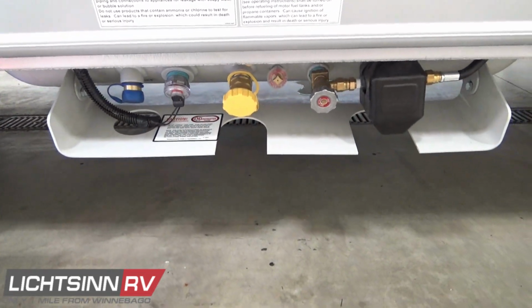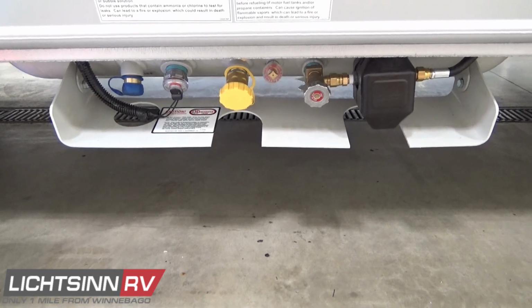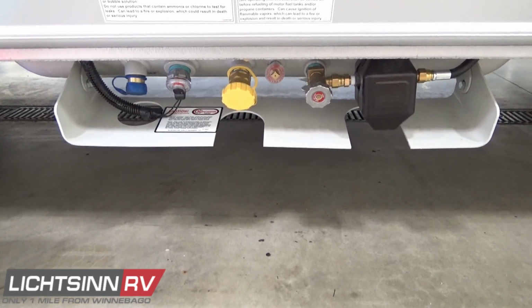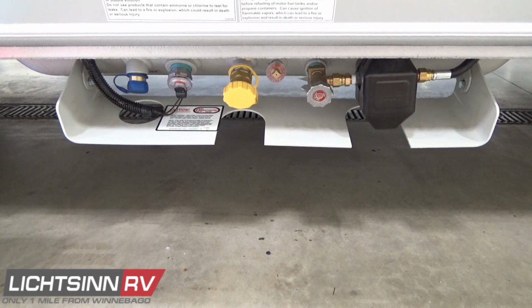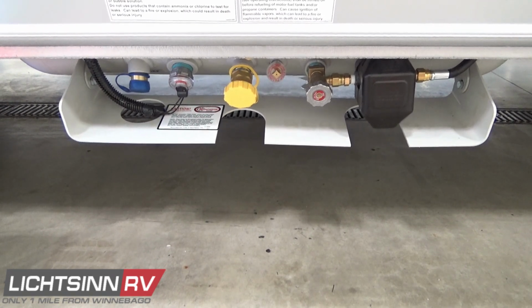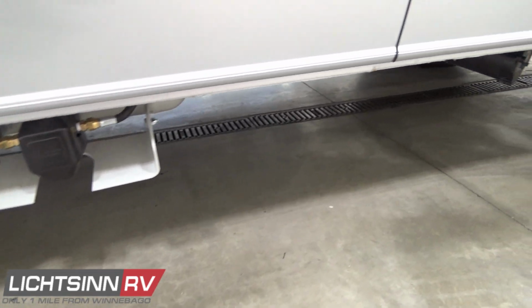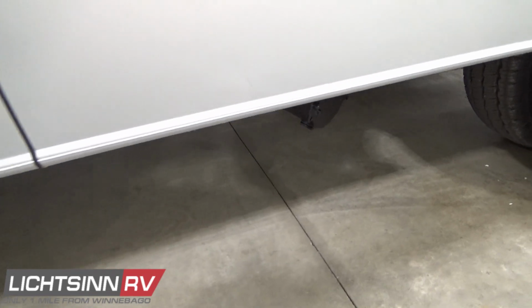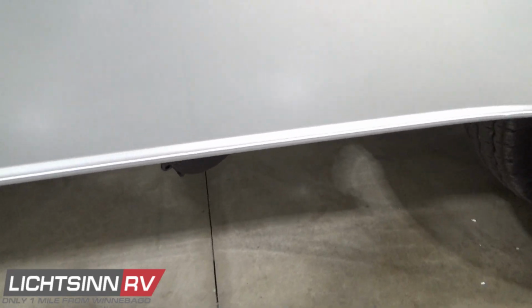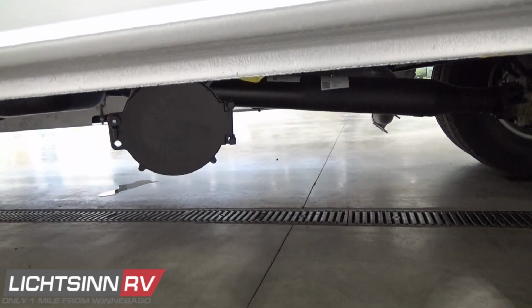LP is required in the coach for the Truma Combi Eco Comfort Plus system. The coach does include 16 gallons of LP capacity. We'll showcase the Truma Combi coach heat and hot water on-demand system here in a moment. Just behind here then is also a location for storing a standard sewer hose, which does come with the Bolt.